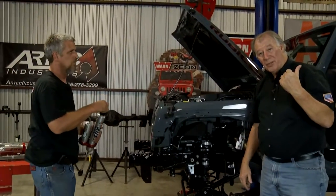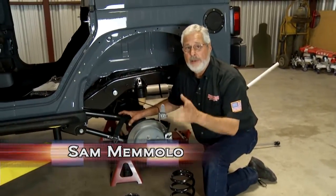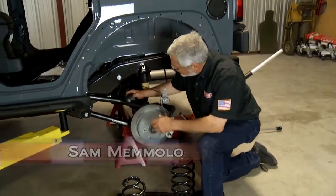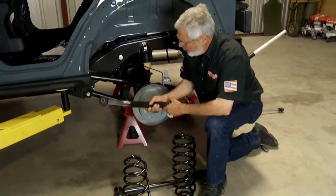Let's see what Sam's doing there in the back. The suspension on these Jeeps is really pretty simple. We're making it a lot more rugged with the TerraFlex unit. What we did is we put these big control arms in. You can see they're a lot more rugged than the factory ones.